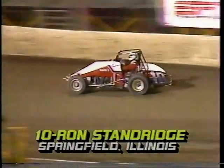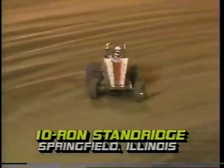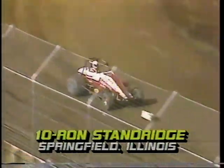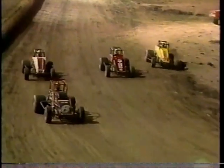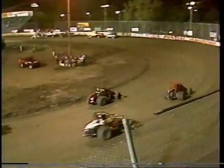There's the number 10 machine, driven by Ron Standridge from Springfield, Illinois. He didn't make the transfer position in the 4th heat, so he goes here in the last chance race. Now, the top 8 finishers in this will complete the field for the 30-lap feature event. Once again, the starting lineup will be straight up as they qualify. So the fastest driver in the field would be car number 1, Steve Butler. So he'll be on the pole, and we'll take the first 4 finishers.